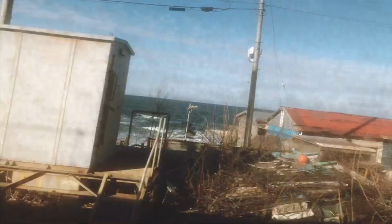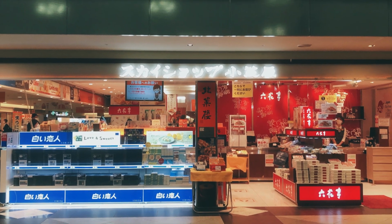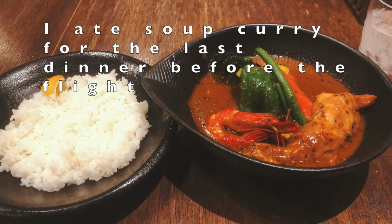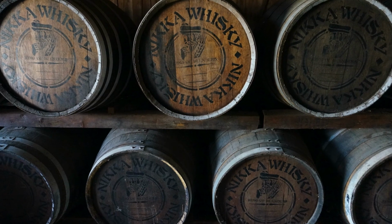By using JR, go back to the airport. At the airport, I bought some souvenirs and ate Hokkaido soul food, soup curry, at Soup Curry Lavi. It's very spicy and good. I'd really recommend that. That's all for the 3 day trip.